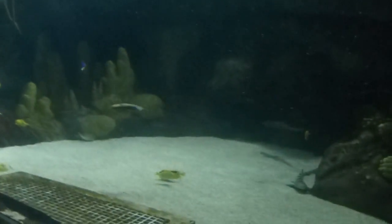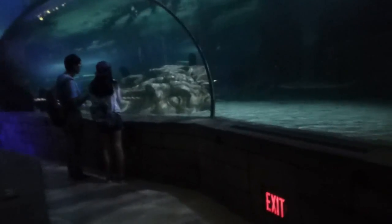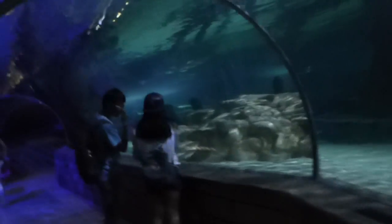And as you can see, you're in a tunnel and they're swimming above you, and it's a great effect. So that's really a very, very special experience, this aquarium. And people love it. These are the small fish. Yeah, he likes it too. It's not every day that you're inside the tank and the fish get to look at you.